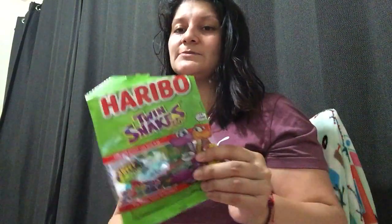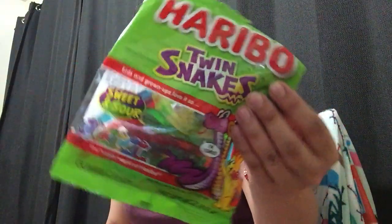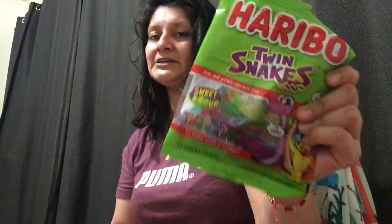Next, I got this random Twin Snakes sweet and sour. This is just a revive. We have tried this before. These come in a 4 ounce, and one snake is sweet and the other snake is sour, which makes it really good as a snack. My kids love it, my husband loves it, I love it.